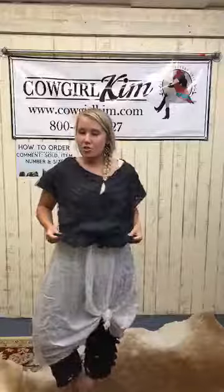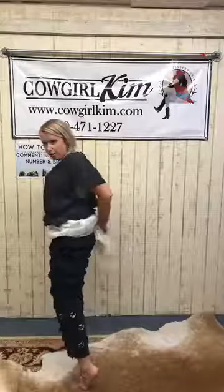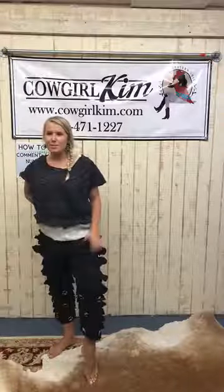This top is $350, but it is item 294. So if you love this top, it is item 294 and it is $300. I think I said $350. It is $300. Excuse me. $300. So beneath this, I'm going to lift up my little shirts here. How well can they see them, Chels? Pretty good. Okay.